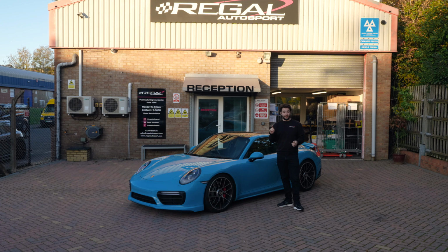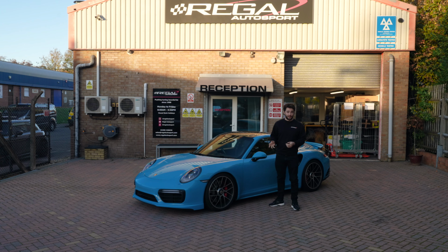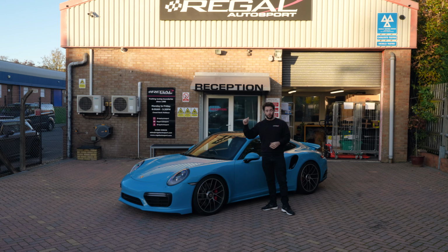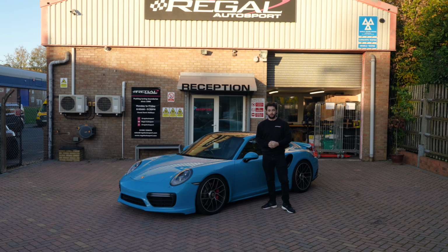Whilst we're there, we're going to be solving a few other issues with the gearbox as well, like upgrading to a couple of billet components and then also the Wavetrac differential to improve the traction and grip. So we're going to get the car in the workshop, remove the gearbox, have all the bits out and talk to you about them. So let's head inside.